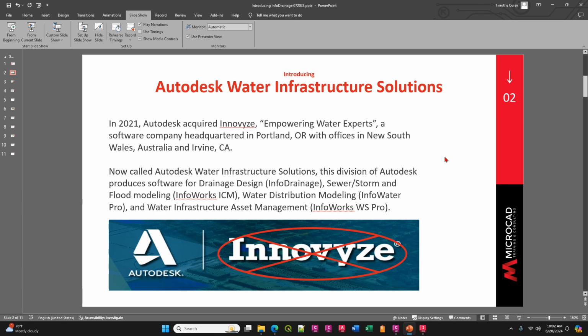InfoVise was a company out of Portland, Oregon, providing water solutions, things like InfoDrainage, as well as integrated catchment modeling, water distribution modeling, so water delivery through pressure pipes, and then water infrastructure asset management, which is like if I'm the owner of the pipe network, I want to be able to manage that. And so that would be InfoWorks WS Pro. Now that name InfoVise is being retired, that's now the Autodesk Water Infrastructure Solutions. Still based in Portland, Oregon, a couple other offices around the world, and of course tied to Autodesk now.